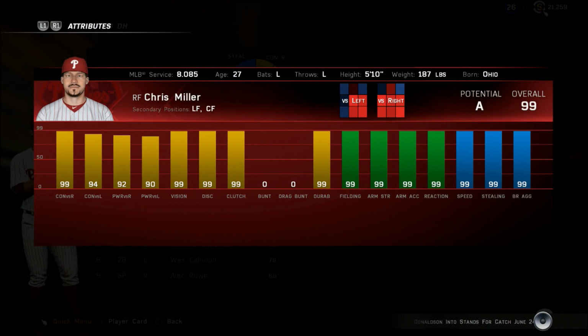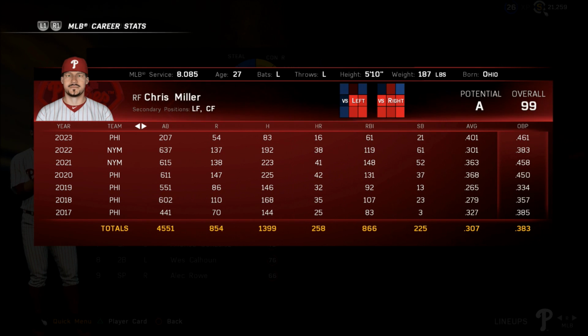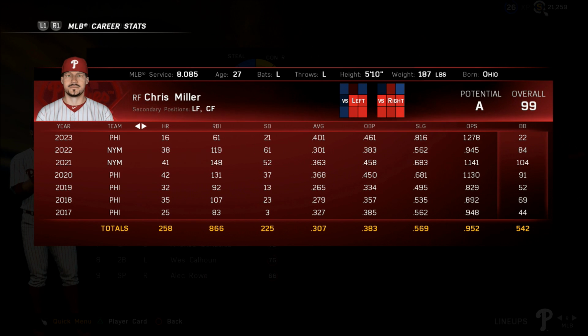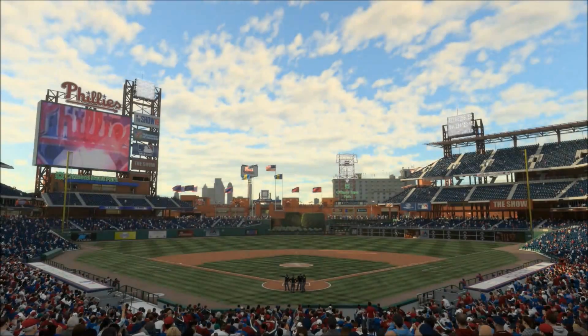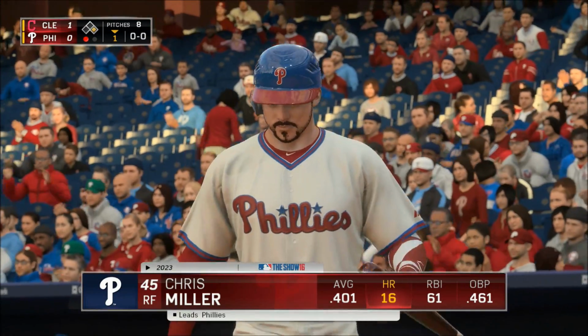Popped up. Donaldson will go to the rail. He'll get there, dives in and caught it. Oh, what a play! Josh Donaldson, pulling a Derek Jeter, goes into the second row and makes a terrific play. With the skyline in front of us, a look at Citizens Bank Park here in Philadelphia.